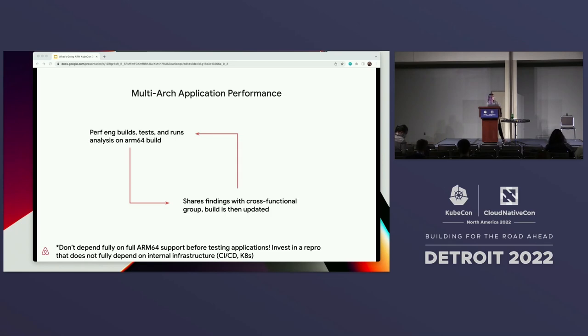Much of this application work is focused on achieving superior performance. We have a tight feedback loop between a performance engineer who's building, testing, and running analysis on an ARM64 build. They then share findings with a cross-functional group, which uses the feedback to update the build. Now, this work does not fully depend on ARM64. We invested a little bit in a reproducible build, so we didn't have to depend on all this internal infrastructure being built, just the performance tests. That way, we could parallelize these tracks of work.